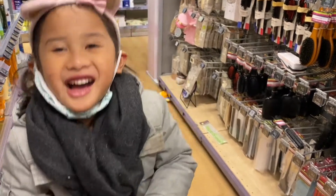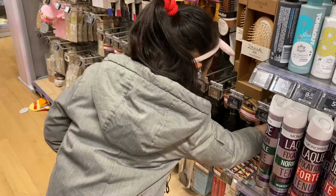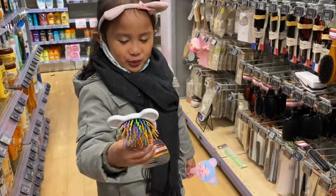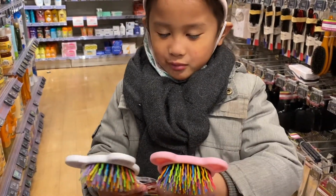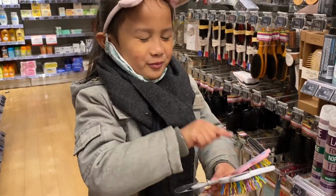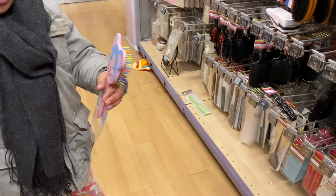Do you like it? Yeah. Can we buy it? Have a look if there's another design right there. Oh, there's a panda. Oh my god, it's jumping over. Wow. It's cute, the panda, but the cat is cuter because it's showing the mouth. So which do you like most? This one, the cat. You can compare which is better. Have a look, compare the two.